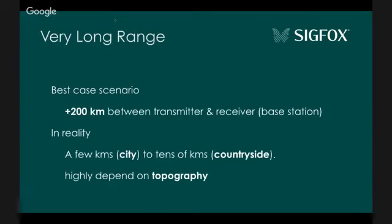So, very long range. As I said, one key is that it's really, really long range, and I mean it when I'm talking about it. These radio waves can go really far, and sometimes it's a bit magical for me, to be completely honest. And it's really dependent on topography.